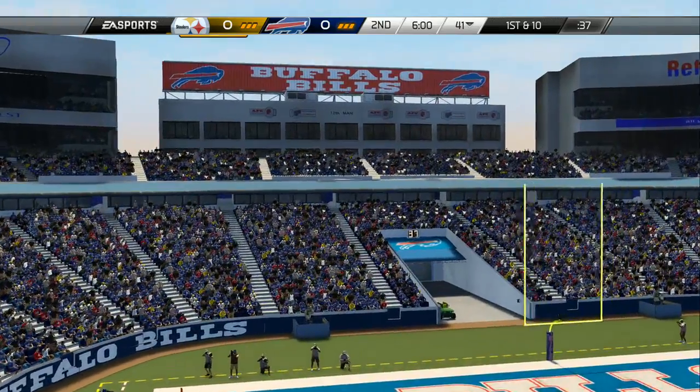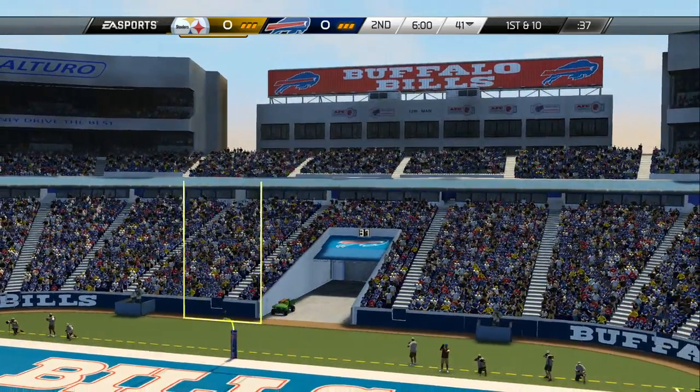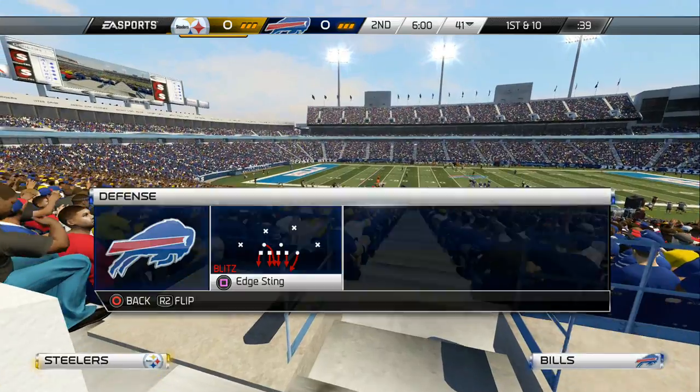Close out the first quarter in Orchard Park, New York. We'll return in just a moment. The Steelers on offense here to start the second quarter.